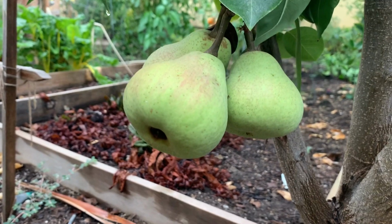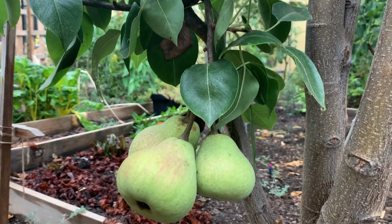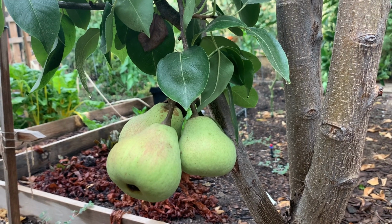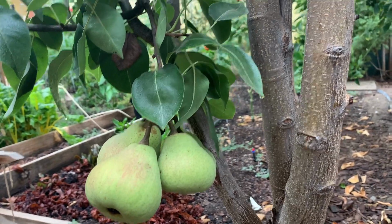So I think this is Andrew pear. This is the mystery pear actually. When we bought this, there was no label. It was on sale at Sadikoy nursery, and there was no label, so we just got it. It's a pear, but we don't know the variety.